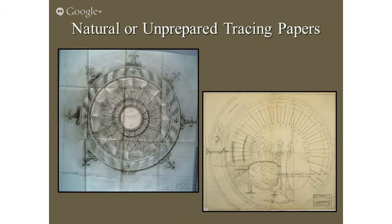Then we have natural, also called unprepared, tracing papers. These were created by overbeating or hydrating the cellulose fibers in the beater before the sheet was formed. These heavily beaten fibers then collapse and actually somewhat gelatinize to fill those voids that would exist in an average sheet of paper. And then the paper is pressed to further compress the fibers and make sure that the voids are as full as possible.